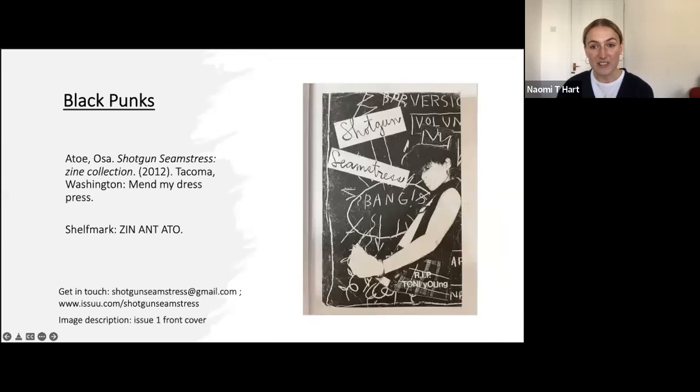6 issues of Shotgun Seamstress are held in a collective volume at Stuart Hall Library, and in Shotgun Seamstress, Osa Toya explores their own identity and the marginalization of Black punks within the punk community. In the first issue, they write this, quote, "I think that in predominantly white movements, including the punk scene and activist circles, there are lots of judgments and assumptions about Black people and a total lack of understanding about what real Black people, and specifically Black women, have to do to make it through the day."